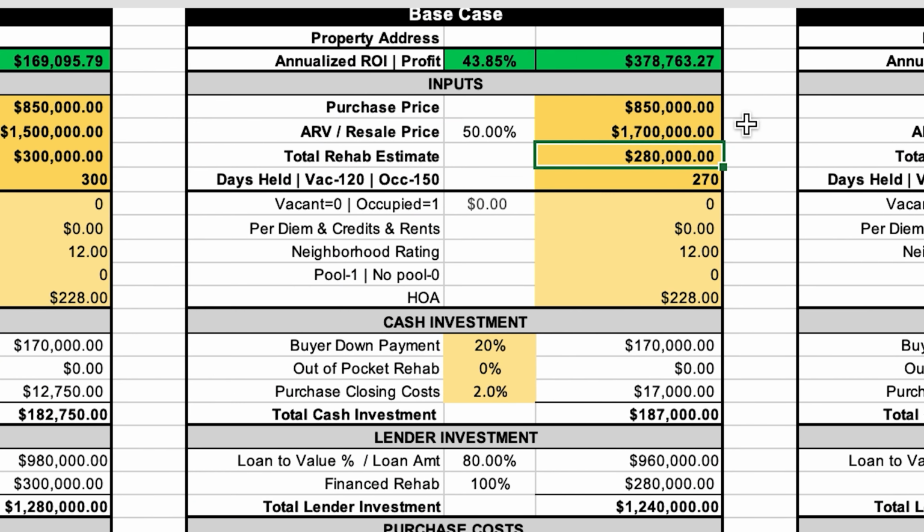Let's say in this situation, we didn't know the seller and they were playing hardball and they're like, no, I want this property for $1.2 million. As you can see, we would be losing money in this case. So now let's say we bought this for $1.1 million. As you can see, the profit is about $100,000. And now you have to think, okay, is $100,000 profit worth it for this big of a rehab? In my opinion, I would say no.